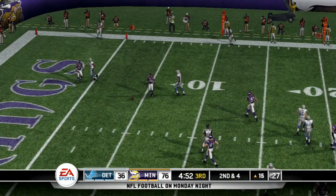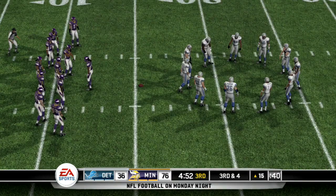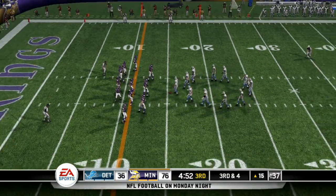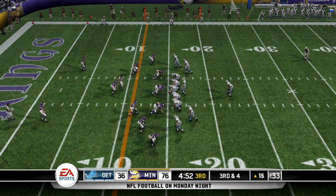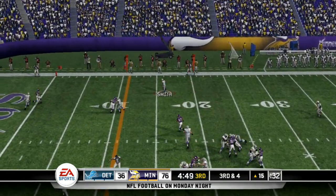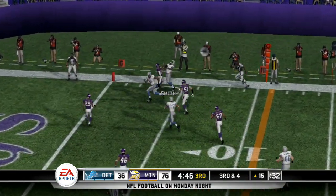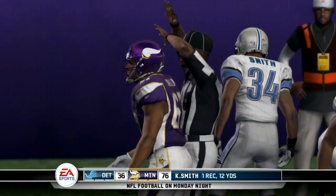Here's the pass. Nearly picked off. He should have had that one. Third down coming up after that incompletion. Third down. He's there for the catch. They push him out of bounds, and now they have first and goal.